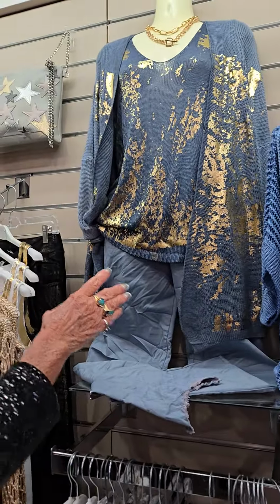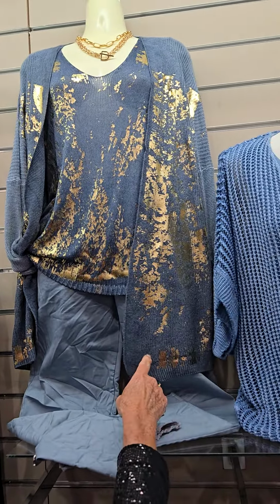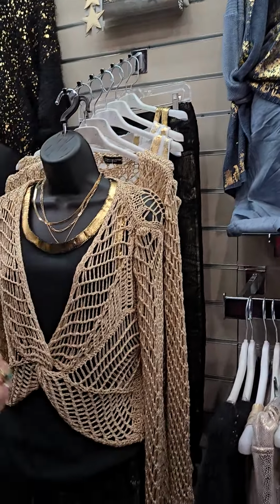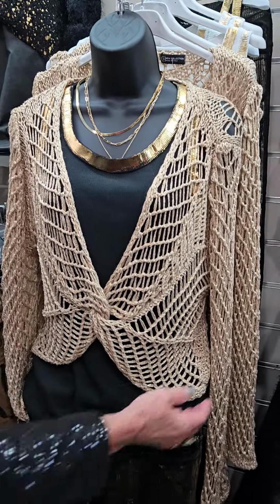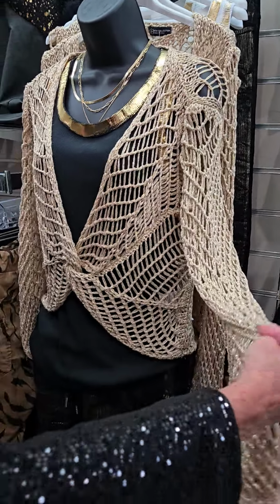New sweater set up here. This company has two separate sweaters, great with denim, gold wash to it. You'll see lots of gold this season for sure, as well as down here. Here's our little crochet popover sweater that you put like a tank underneath it. These are really great year-round because you could also put a turtleneck underneath it.